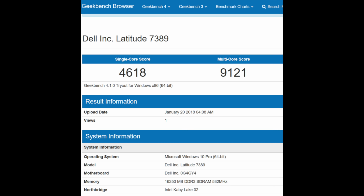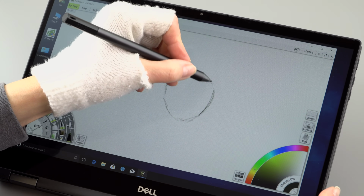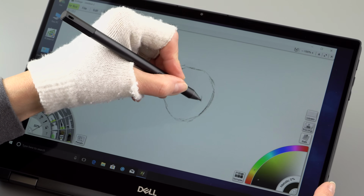It's definitely worth the extra $100 unless Dell starts having a great sale on the 7th generation CPUs where you can save several $100s. And it's as capable as any other laptop of doing office work. It works fine with Photoshop. You can see me drawing here in ArtRage. It can handle Photoshop just as well too.